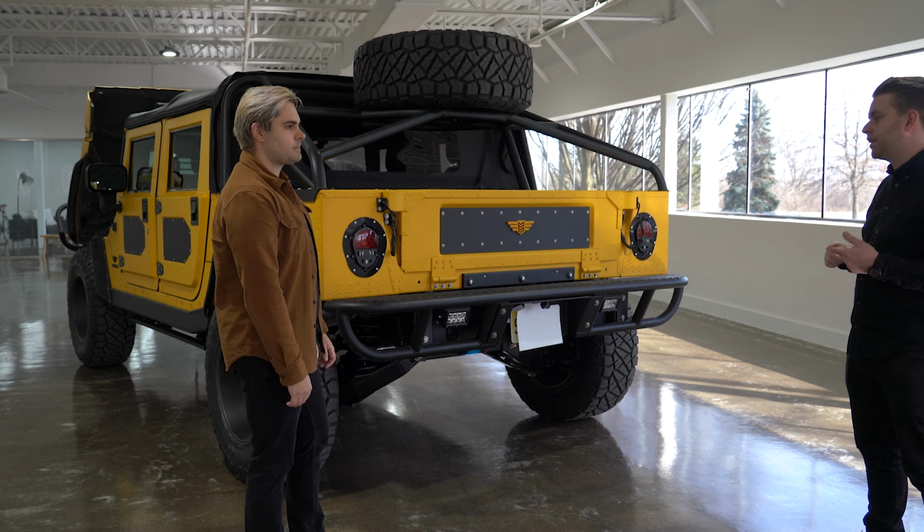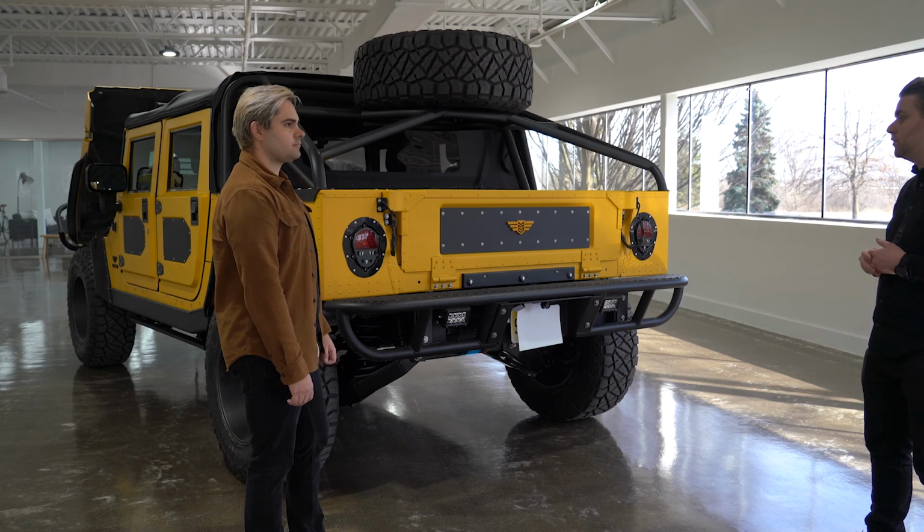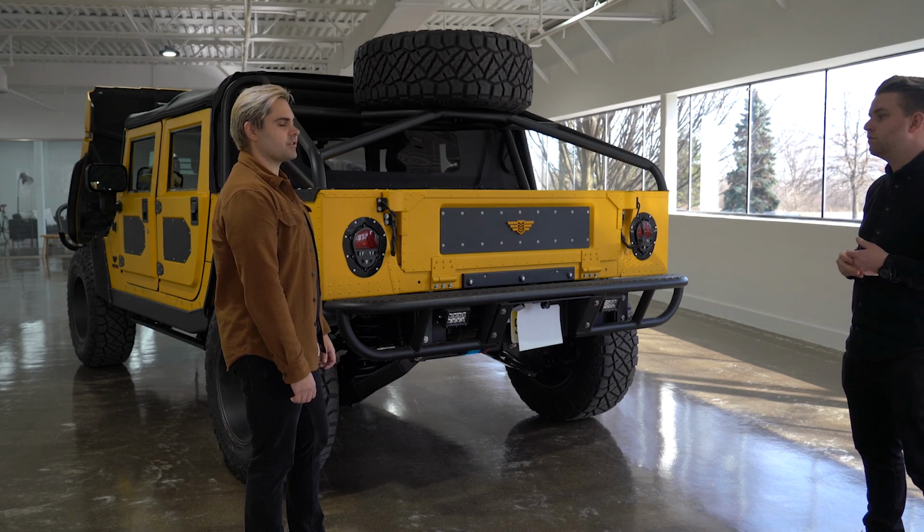We've done slantbacks. We've done the 4-door hardtop pickup. We've done the soft tops. I'd really like to see that in the future. For sure. It'd be sweet.